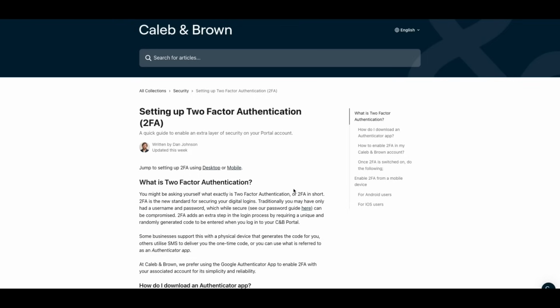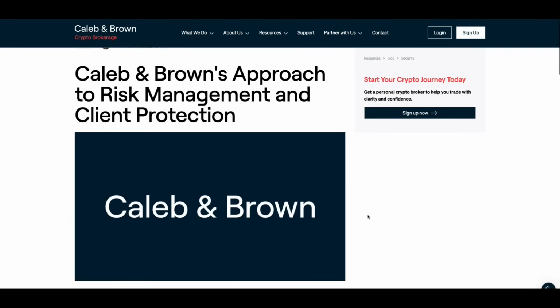I want to remind everybody, there's been some questions about how the security works on Caleb and Brown. Caleb and Brown, who is my partner, I'm an affiliate, these guys not only have institutional custody, but they also have the protections that you're used to having, the two-factor authentication. You can see that's the first thing you want to set up. And then they also have a whole process for making sure that your stuff is not going to be stolen, and that they can verify that it's you. They even take a snapshot of your face when you're getting set up. There are all kinds of safeguards these guys have put in place. This is their approach to risk management, and it's important.